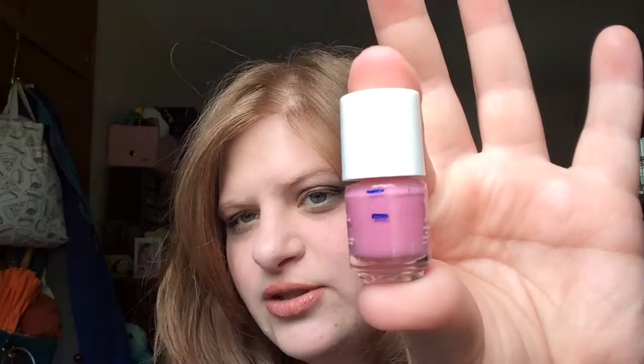Next is for Haley, and that's this Formula X nail polish in the shade Dollface. I went from there to there, which is a pretty good movement for me. I think I did a little more than a third of this little mini polish. And yeah, I'm just trying to keep the same momentum going with this.